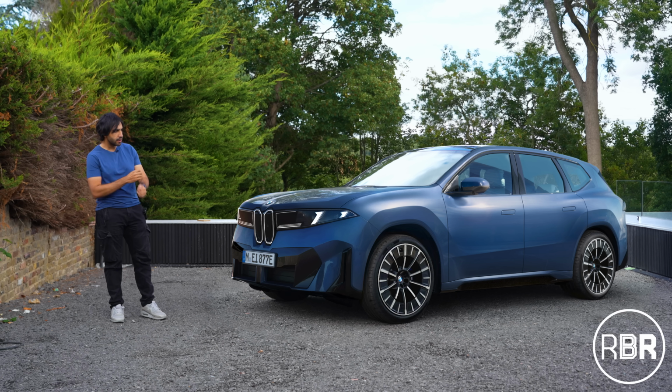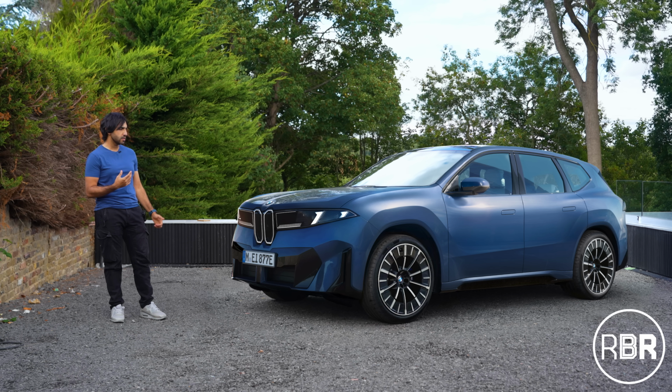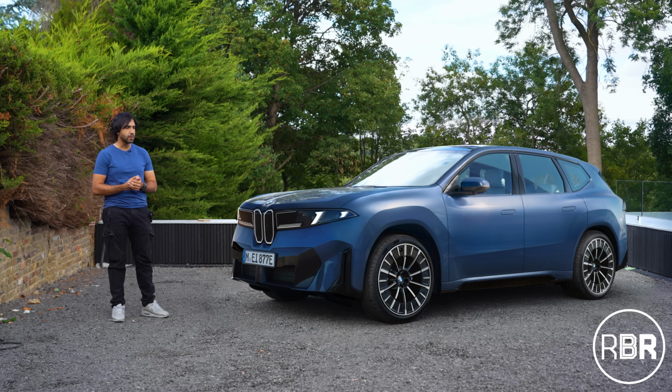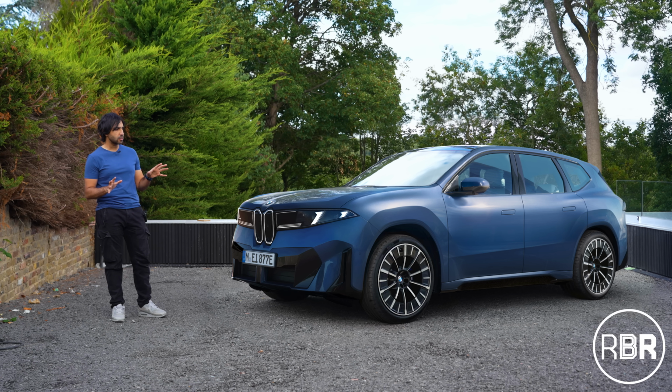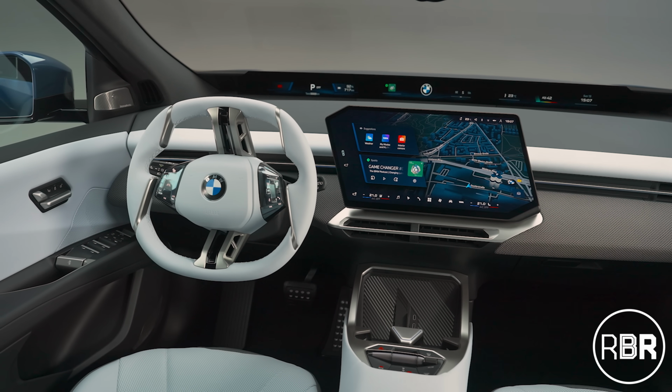So guys, that's the interior. It's interesting. I think I'm going to miss the driver zone, the dedicated driver zone, which is such a thing for us. I'm not sure about that steering wheel either. I like the material use, etc. But yeah, really need to drive it to see what we think about it in reality.